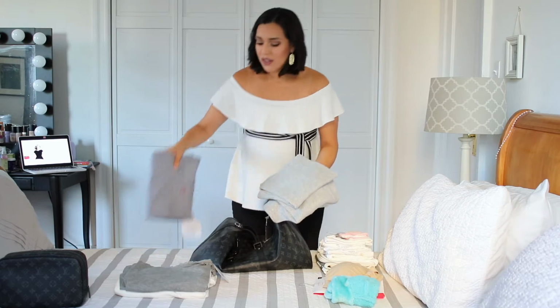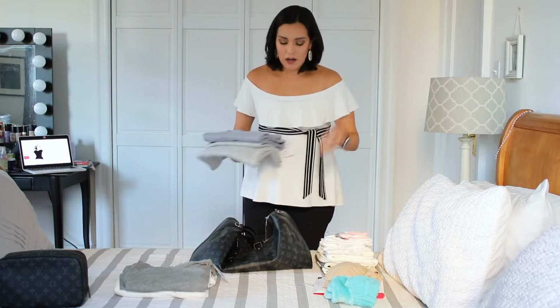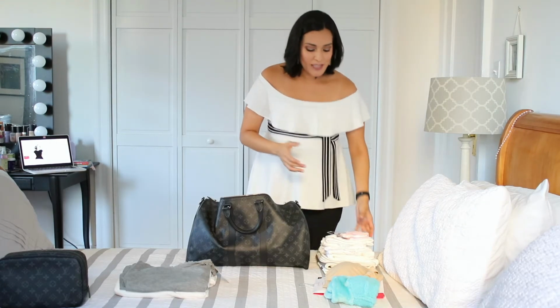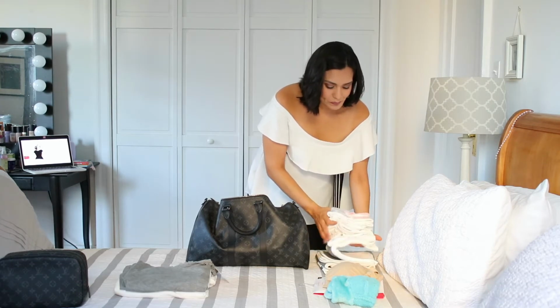So yes, these are the last 2 things I'm going to grab because it's, you know, my clothes that I'll leave the hospital with. So also for when we're leaving the hospital, I have my baby items, and the first 2 that I'm going to show you are the blankets.